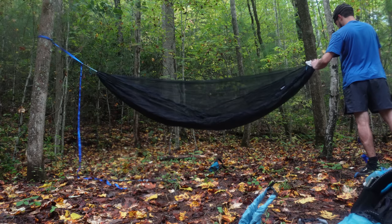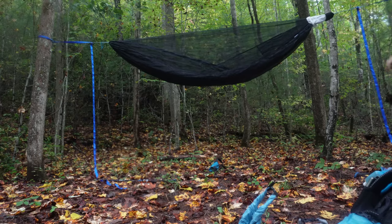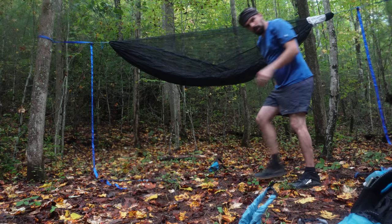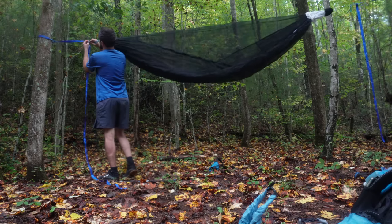Is that not a symmetrical hammock? It's asymmetrical. Okay. It's a little high. Jump.